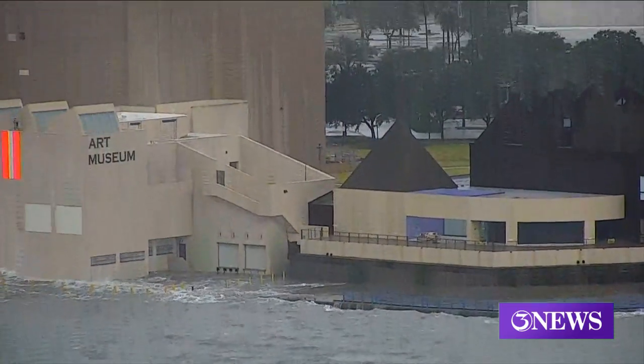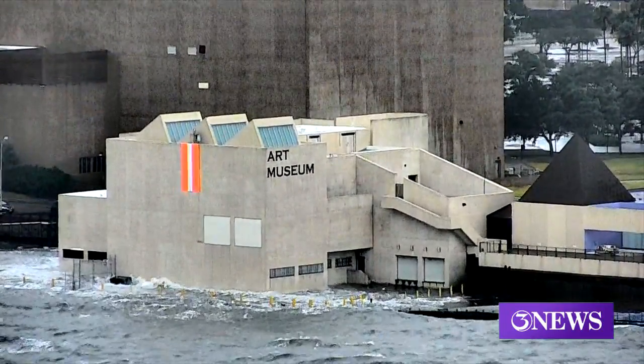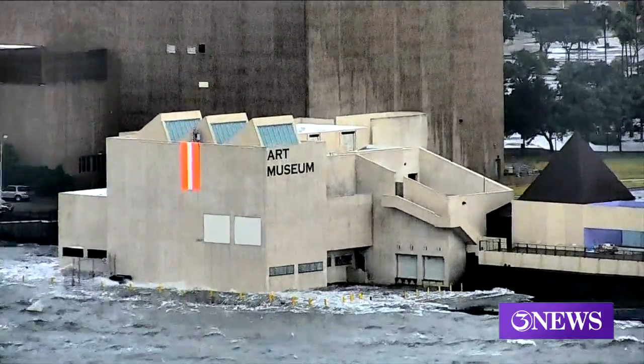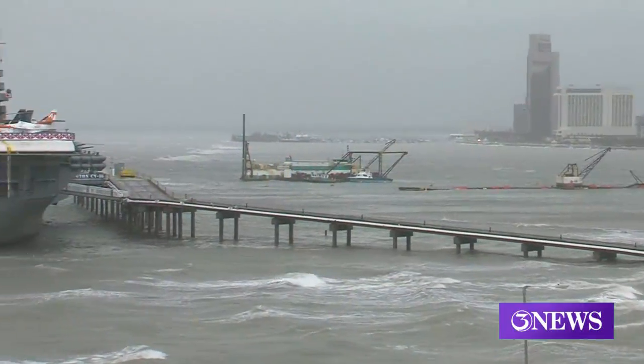That's LexCam looking at the art museum, and look at the waves crashing up against the wall. Crashing up against the side of the building. Is that the building, or is that a seawall? No, that's the building. There's a seawall right there in front too, but yeah, they're flooded right there where those entry ports are to the garage, it looks like. Oh man.